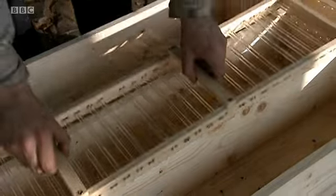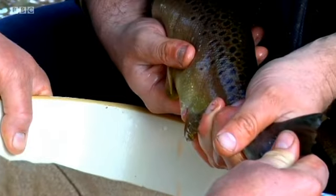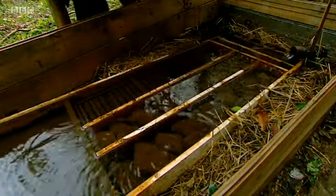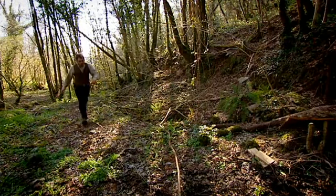Earlier in the year, Peter built a hatchery to recreate the Edwardian advances in trout breeding technology. The trout hatched, and Peter left them to grow. But breeding is a delicate science, and their chances of survival were slim. Now he's come to see how the young trout are getting on.